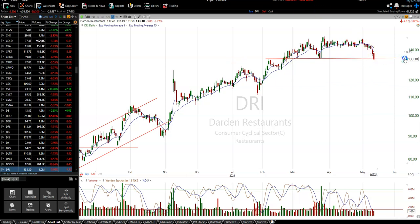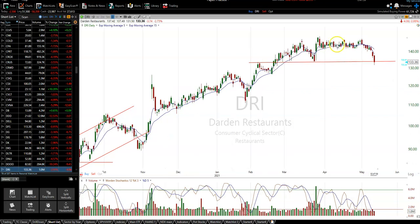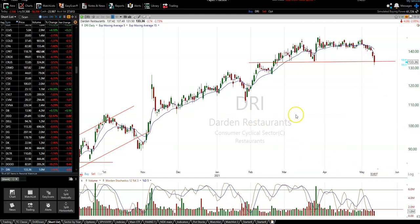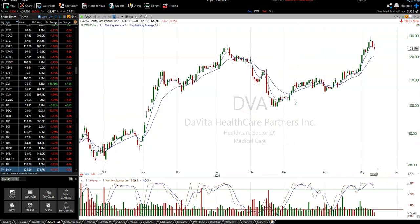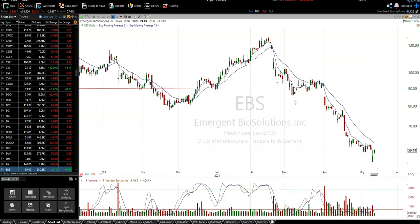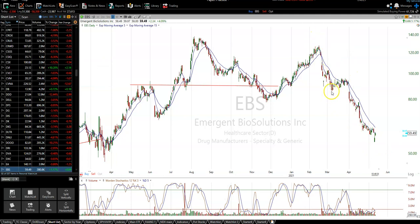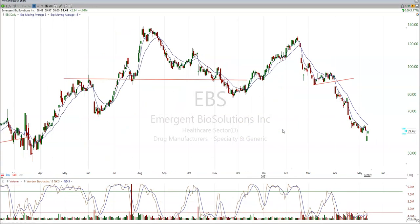DRI's breaking down here. A little late for EBS. 120 to, look at that, would have been a perfect short there. But no volume, that's the problem. Bear flag. 1, 2, 3, 4, 5 weakness. Just continues to sell off. Just no volume though.